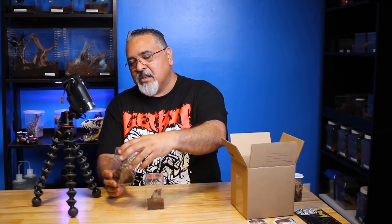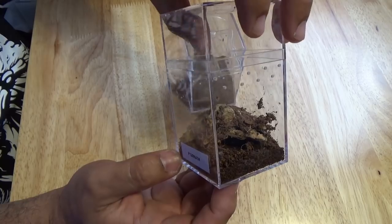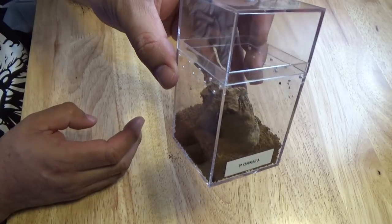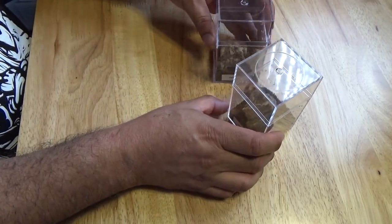You can't really see them in there because they're very, very skittish, and they go right down into their little hides. So anyway, I'll try my best to show them to you, but we probably won't see them right now. So those are Psalmopoeus ornata. I'm really happy to add these to my collection.